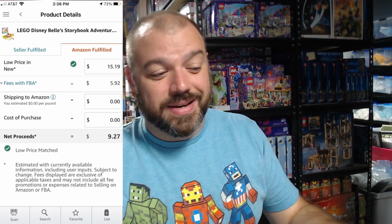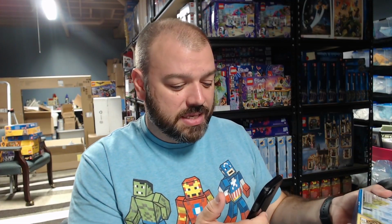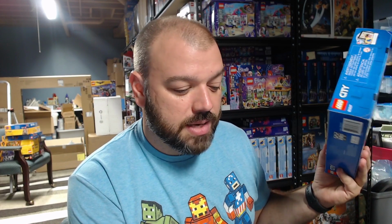Next one on the list here is Belle's Storybook Adventure. Looks like we get $9.27 after fees. Again, another set that we are going to set aside. Next up is the City set. I'm not expecting this one to perform very well either. Looks like it's actually a little bit better than I was expecting. $26.10 after fees. I want to say that this one was around a $15, $16 set though for me. So I'm probably not going to pull the trigger on that one as of yet.